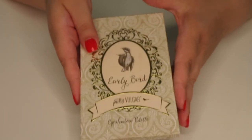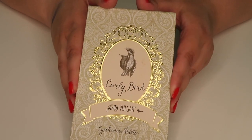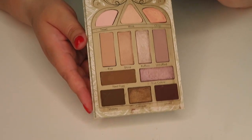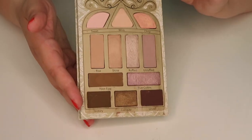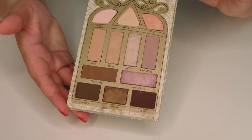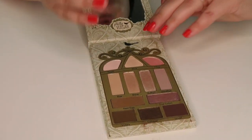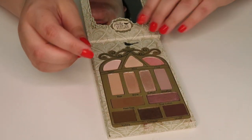And in addition to that, I have the Pretty Vulgar Early Bird. If you've seen my other videos, you know that I was not impressed by this palette. The pigmentation was severely lacking. I thought it would be like a really light, cool-toned, pretty palette to turn to when I just wanted subtle looks, but the pigmentation is just not there. They just disappear. They're chalky and there's nothing there, so it just kind of blends away to nothing. So I'm gonna let that go as well.